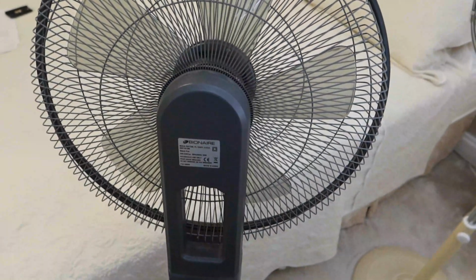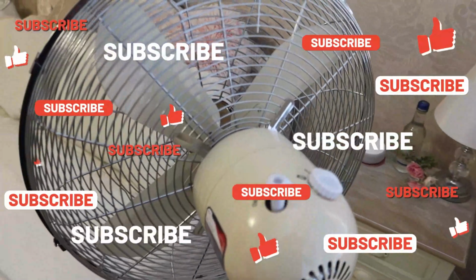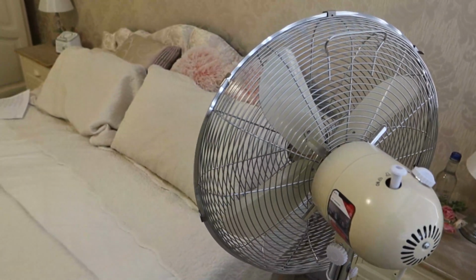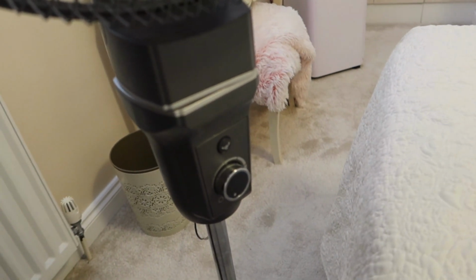This is the back of the Pioneer, and all the controls are on the front, which is a bit easier. With the Swan, the controls are at the back, the other side of the fan. So if you suddenly wanted to alter that setting, you really are going to have to get out of bed, reach right round the fan to alter it. With the Pioneer, it's a little bit easier because you can just touch it on the front there.